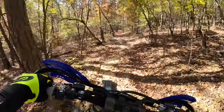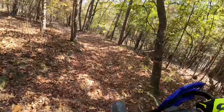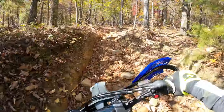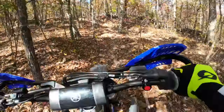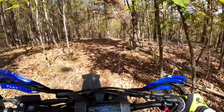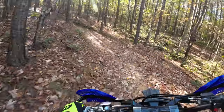But overall, the 2020 and newer YZ250FX handles and tracks better than any bike I've ever ridden. It's extremely stable at high speed, and the combination of the chassis and the KYB suspension is a Goldilocks setup for hair scramble and sprint enduro type racing. This is a fun hill climb coming up right here. This is trail 53. This is one of my favorite double track trails at the Ridge.